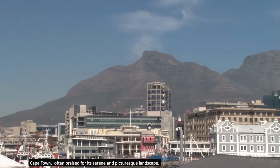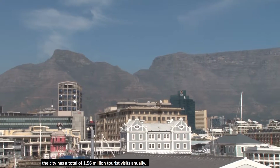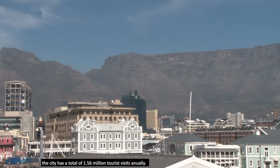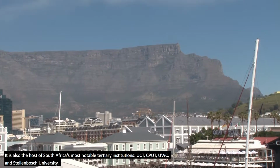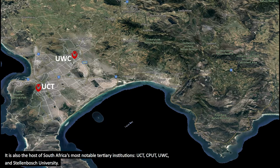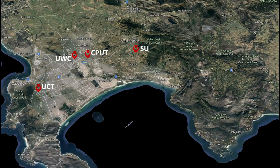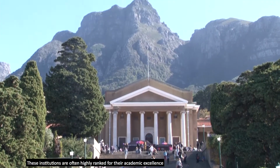Cape Town. Often praised for its serene and picturesque landscape, the city has a total of approximately 1.56 million tourist visits annually. It is also the host of South Africa's most notable tertiary institutions: UCT, CPUT, UWC, and Stellenbosch University. These institutions are often highly ranked for their academic excellence.